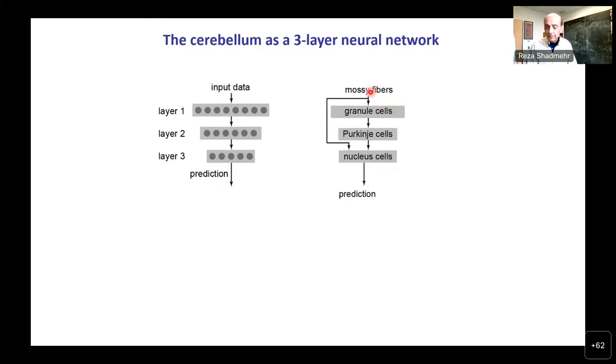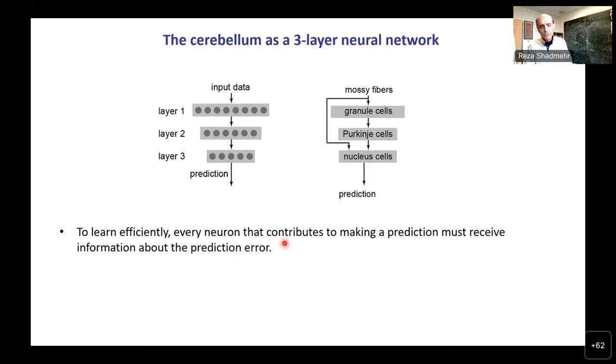We have mossy fiber input that represents the input, the copy of those commands that the brain is sending to the cerebellum. And then you have the output that comes from the nucleus cells. Purkinje cells are in the middle. So suppose we wanted to train this network. What we would want is for every neuron that contributes to making a prediction to receive information about the prediction error. So you would compare the prediction with an observation. That would be the difference, and that becomes a prediction error. You would want to send this prediction error to every neuron that is contributing to making that prediction.